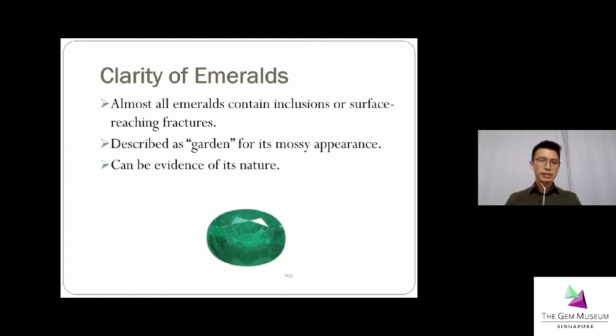As for me as a gemologist, I'm always pleased to see this mossy appearance because I always tell visitors and customers that it can be evidence of its nature. Why would I say so? It's because synthetic emeralds tend to be really clean, almost too good to be true kind of clean, you see. So a garden is not always bad. Although I heard of some cases where synthetic emeralds can have a mossy appearance by human intervention. So that means the garden is artificially made. But for an expert, it's really easy to point out the difference between a natural inclusion and an artificial inclusion. So no worries about that.